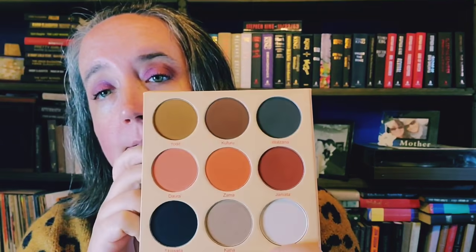So, okay, for fall, again, I think I've got two Juvia's Place palettes that are good for fall. I've got the Warrior 2 and the Afrique. So the Warrior 2 is one of my only matte palettes, but you can see, it's got some great colors for fall. I really like this color. What's it called? Shawada, I think. It's very deep. So let's swatch this orange and then this really, look how black that is. So pigment is amazing. That would be perfect Halloween colors.